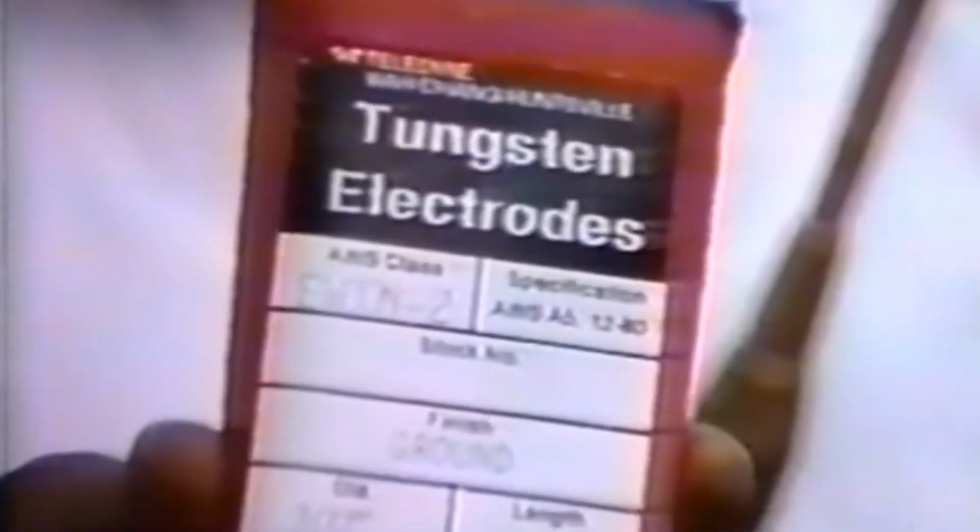Not the degree, 600 degrees centigrade. So approximately, I will put this tungsten rod, which melts at about 3,600. Okay, tungsten electrodes. So this tungsten electrode has a melting point of approximately 3,900 degrees Celsius, and it sublimates, meaning it turns into vapor, at 5,960 degrees Celsius.